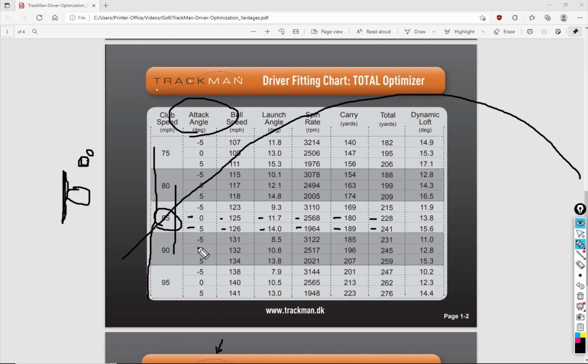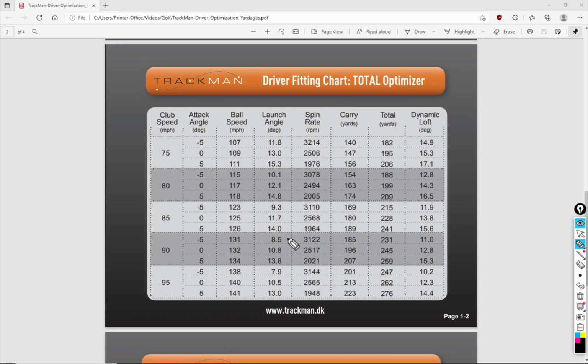So if you want to find a range that already has that built in, you can load their app onto your mobile phone, put it on a stand, bring it to the golf course, hit balls, look at what you're doing, and keep working on your angle of attack until you get it up around 5 degrees. Then you're going to optimize. You'll probably go through a stage of ballooning them really high and have some mishits, but that's just part of learning.